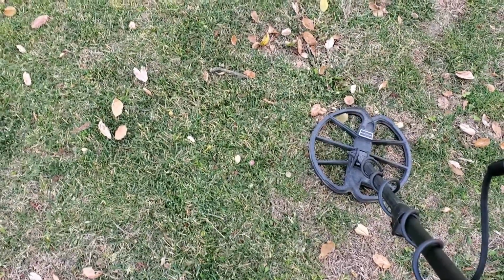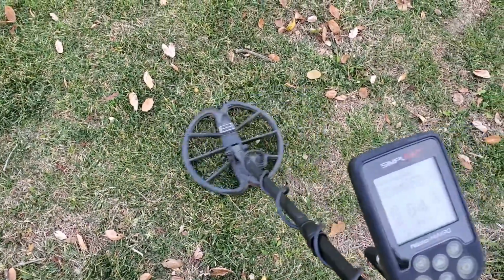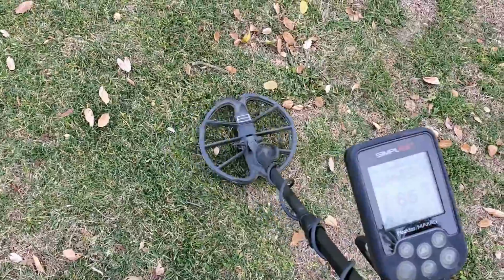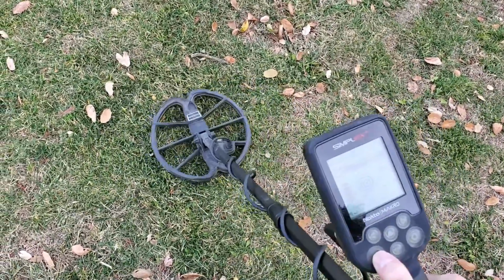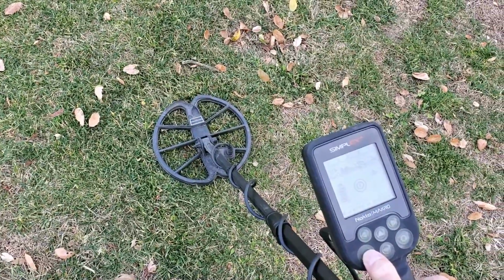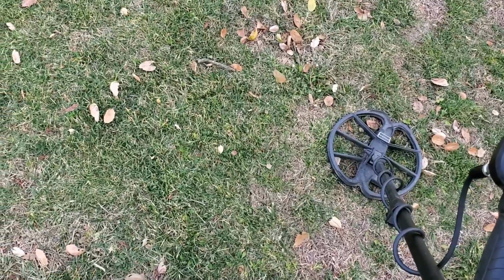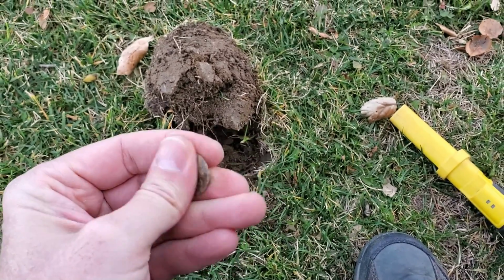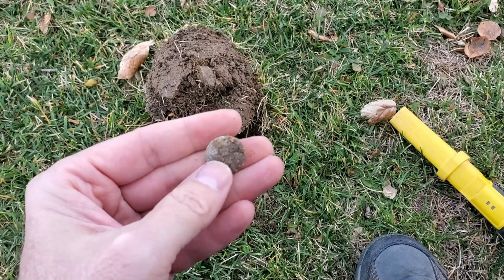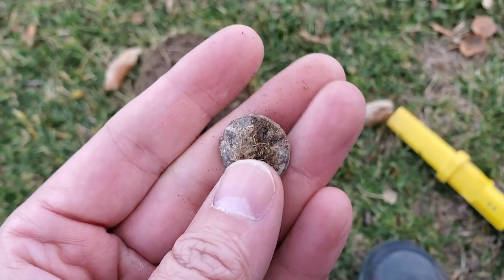All right, a little promising. 63, 64, 65, 66 range. Wind's starting to pick up, sorry. We got two rings and a dot. Let's find out, zinc penny or Indian head penny? Well, it is not the third Indian head for me. It is a zinc, a crusty one. I mean, look at that thing. Look at that. That's ridiculous.